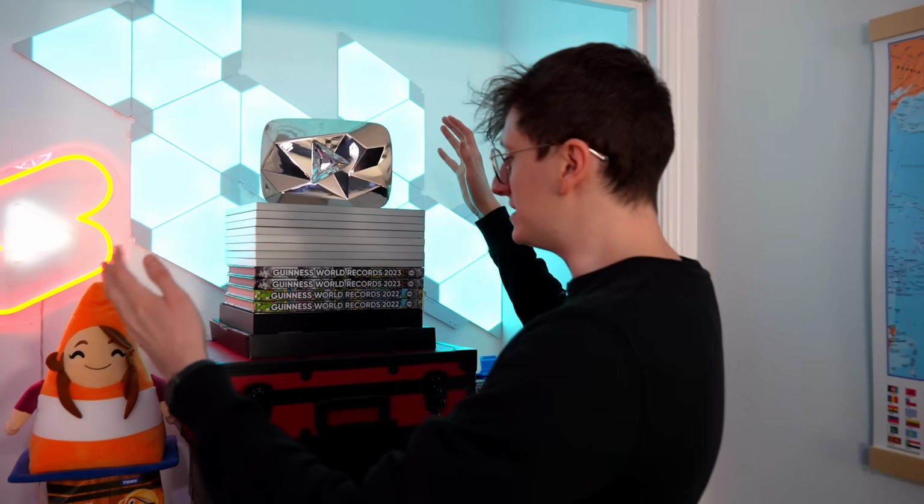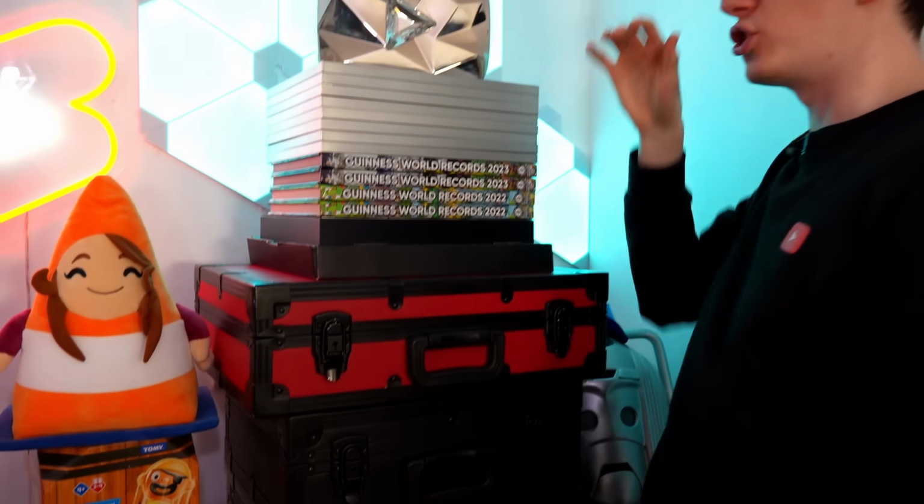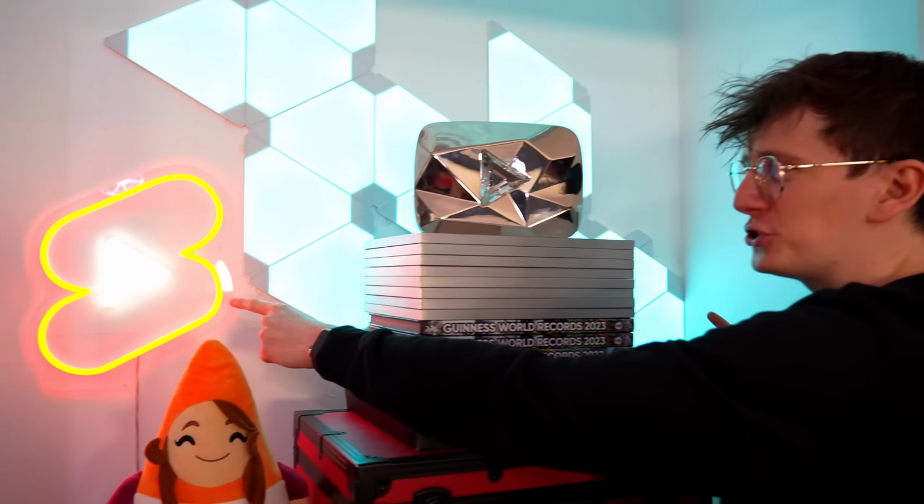But now we're coming to the play button tower. Wow, okay, this is cool, very epic. This has gotten quite a bit taller than it was last year. It is now literally the same height as me. Before getting to the actual tour, I want to show off my YouTube Shorts lamp.